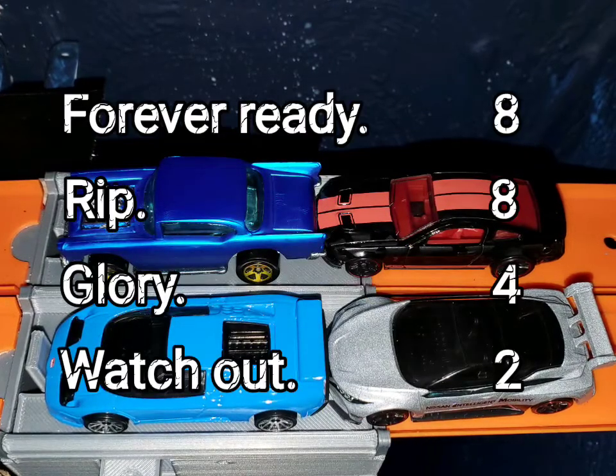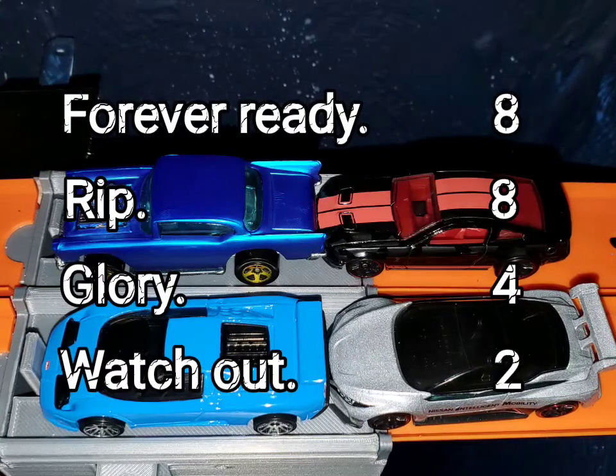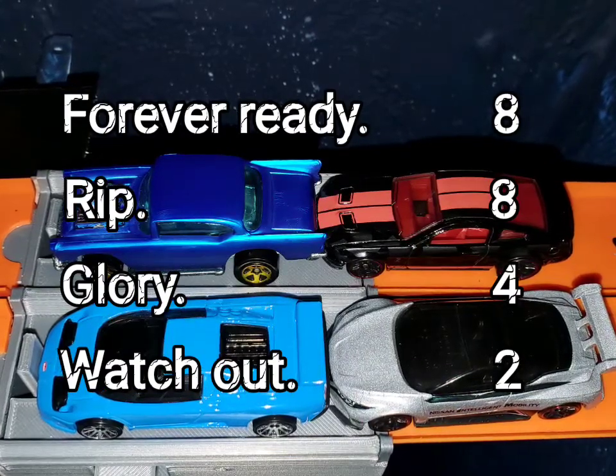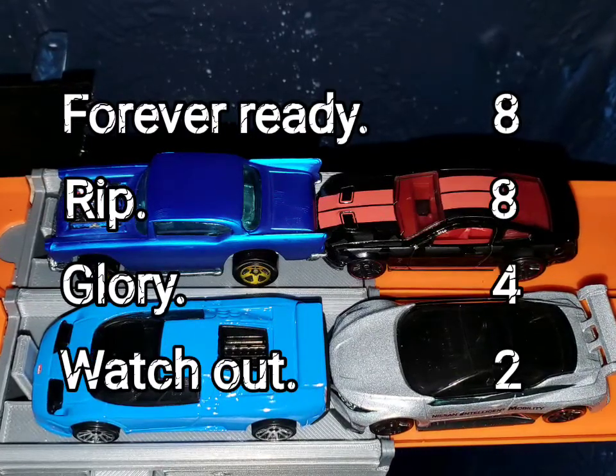When I was talking about Glory earlier, I forgot to mention he's the only car this season that's been in every single race we've had. Right now the point standings are Forever Ready with 8 and Rip tied with 8 for first place, and then Glory with 4 and Watch Out with 2.